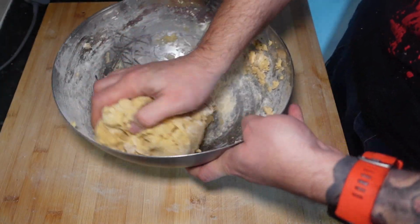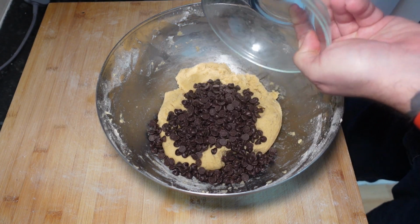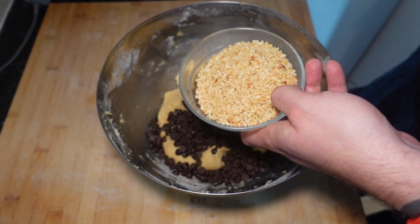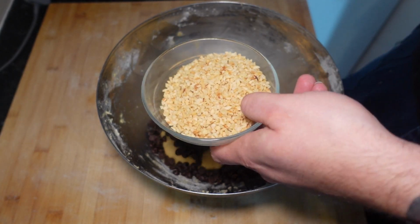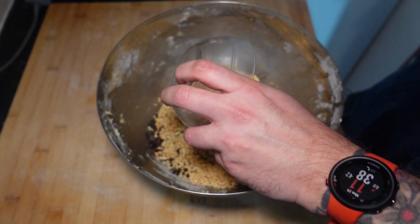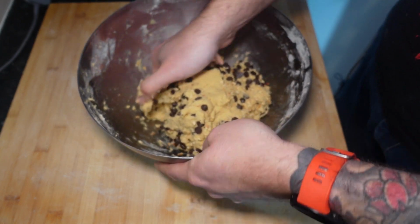Got to get in there with my hands for this last bit. We've got to fold through our chocolate chip cookies. I've got 200 grams of dark chocolate chips here, and I am using nuts. So I've gone for hazelnuts. I almost went for macadamia nuts, but they are expensive. So I've gone for nice chopped roasted hazelnuts. So in there you go as well. And I'm just going to thoroughly mix this through the dough so it's all evenly distributed.